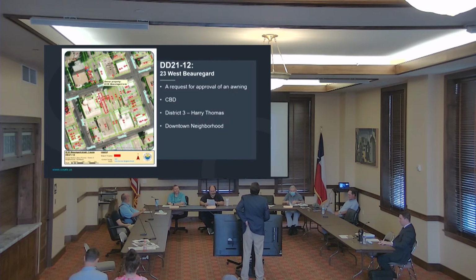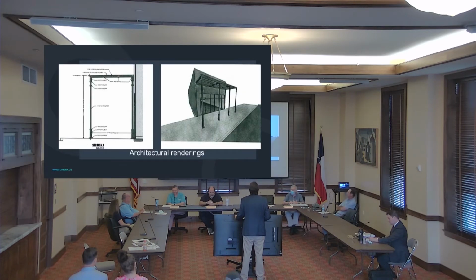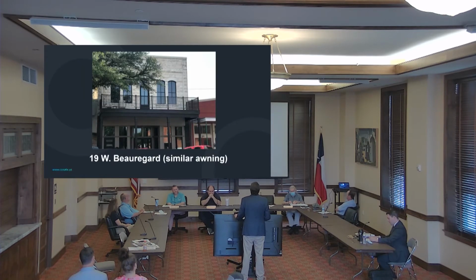21-12, it's for 23 West Beauregard Avenue. Okay. Zach Rainbow, Planning and Development Services. Again, this is DD 21-12, 23 West Beauregard. This is a request for approval of an awning in the Central Business District. Here are the architectural renderings submitted by the applicant. The awning will be 13 feet above the sidewalk, 4 foot 3 inches in depth, steel frame with black matte paint. Same builder as 19 West Beauregard, the previous case we just looked at. Here's a similar awning that we just saw.